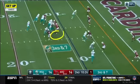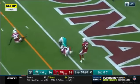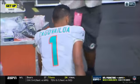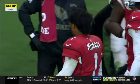Great throw by Tua. That is Preston Williams, who would later in the drive on 3rd and 7 from the 10 take it in for the score. Tua sees that defender carry that inside seam. Williams there by himself. Nice job of getting it to him quick so he can go score. Dolphins up 24-17 at the half.